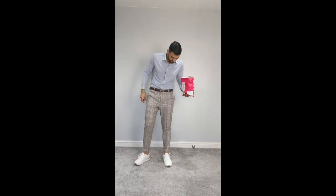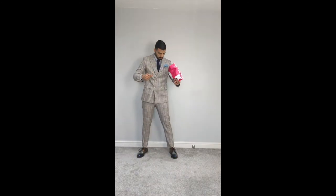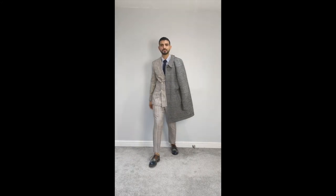So we are about to level up. Them sneakers are from Burton Menswear, but we ain't gonna be wearing them with no suit. No, we are not. In 3, 2, 1, damn son. So that tie is from J.Crew, pocket squares from Reiss, shirts from H&M, suit is from Zara, scarf is from Barber.